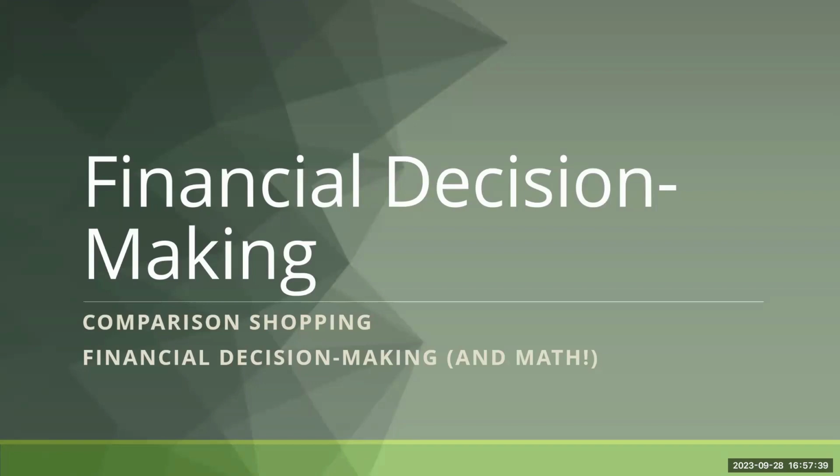which is financial decision making. So we're going to focus specifically on the skill of comparison shopping, which we use to help us in our decision making abilities. And then I'm going to show you sneaky math resources. These are my favorites.